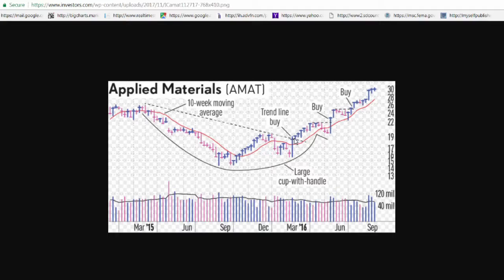Once it moves above the trend line, that is your buy point or your trigger. And we had multiple buy points, as you can see here. Another buy point: as soon as the stock moved up above this dashed line here, that was your next buy point, and then another handle with your third buy point.